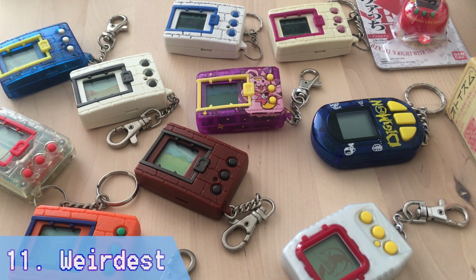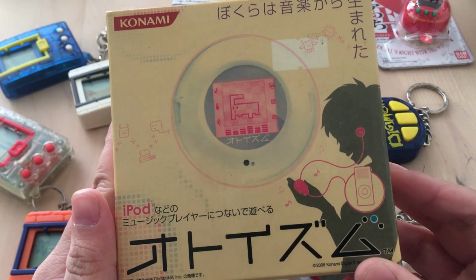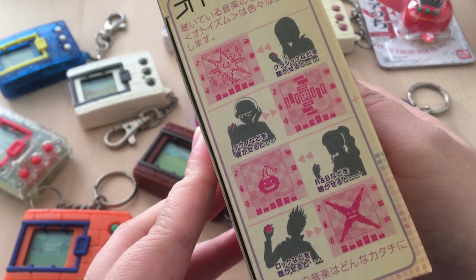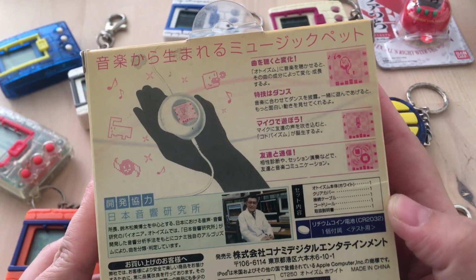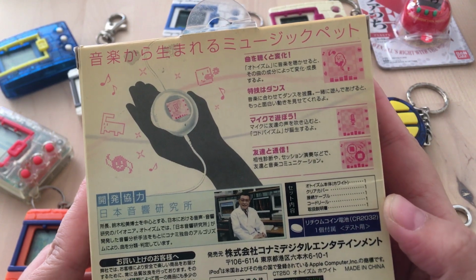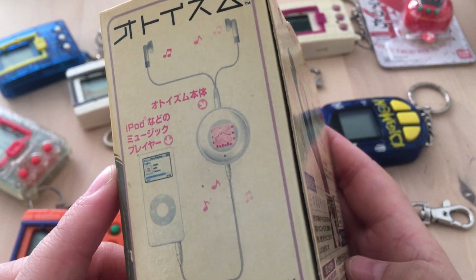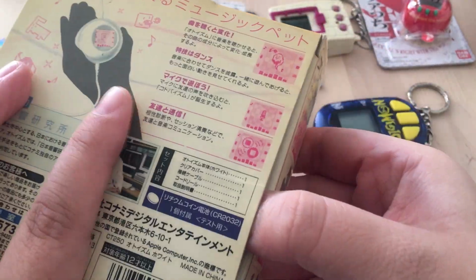Anyway, so we're going to start off with number 11, the weirdest. The weirdest thing I have is this thing. I was really curious and I bought it off Japan You Want. It's a digital pet that changes depending on the music you listen to. It has red pixels too, which is just random, but yeah. It's a little bit interesting. I will one day do a video on it, but I need to get something that plays music. I mean, I guess you could maybe use your phone, but I have not tested that.